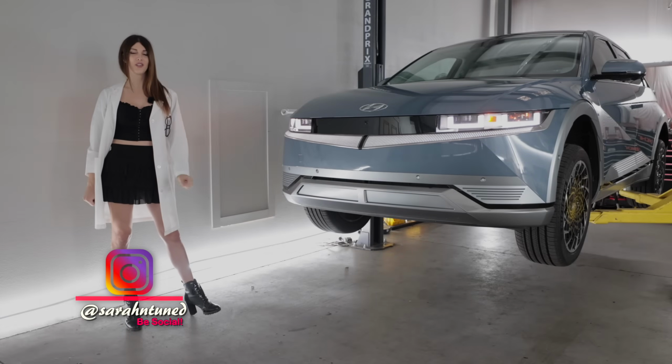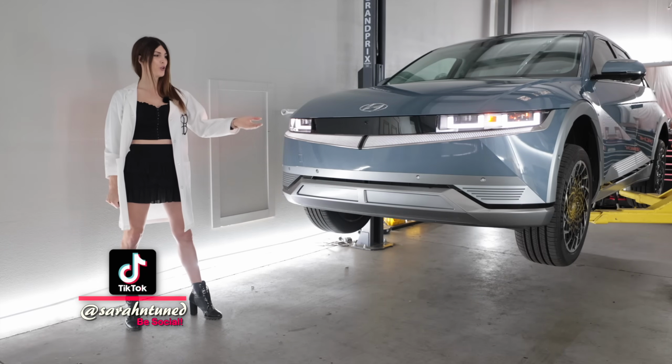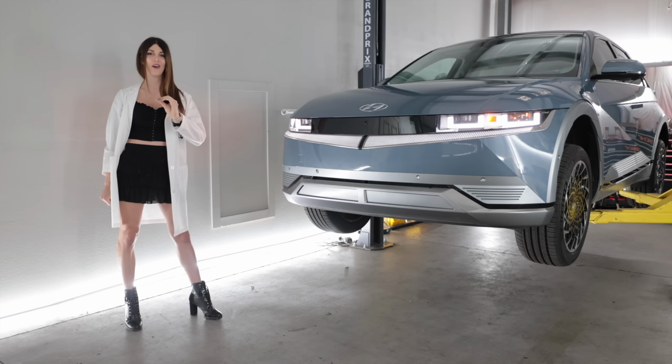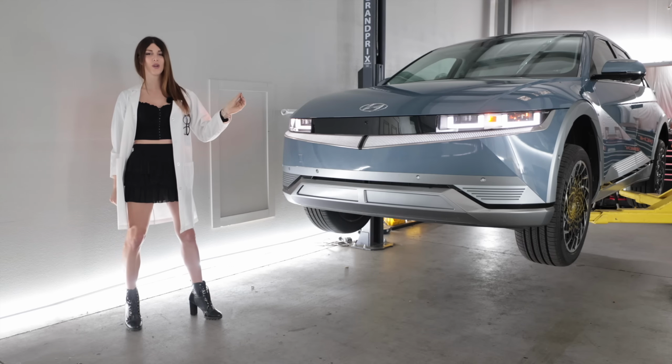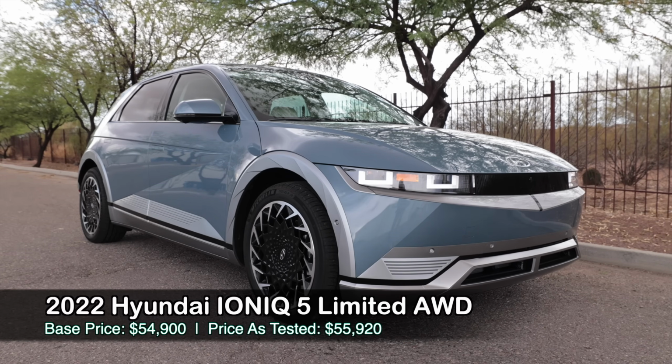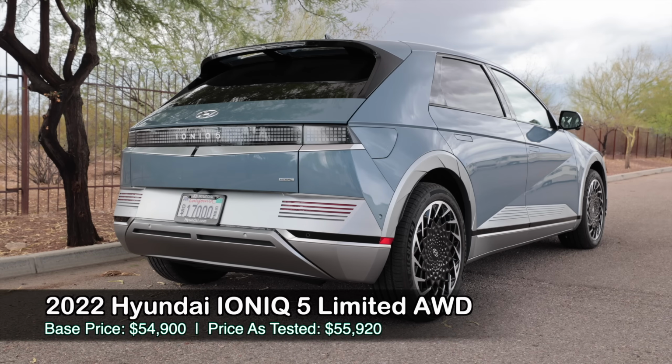Hello, people of the internet world. Today I have for you probably one of the cars that I am most obsessed with right now, and it is the 2022 Hyundai IONIQ 5. It is a 90s sci-fi future movie inspired car that you can actually buy.